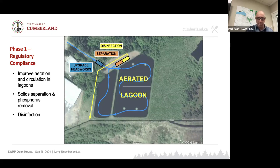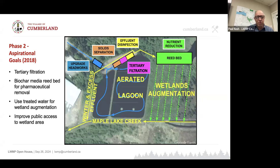And even though those are just simple boxes, there's a lot of complexity to build that stuff. But on this plan, those are the boxes. The aspirational goals: higher quality treatment, like the tertiary filtration. Also, this concept of the biochar media reed bed, a charcoal media, wood-based charcoal that actually absorbs and degrades certain pharmaceuticals and other contaminants that make it through the treatment system. So this is where we're doing environmental enhancement, additional protection.